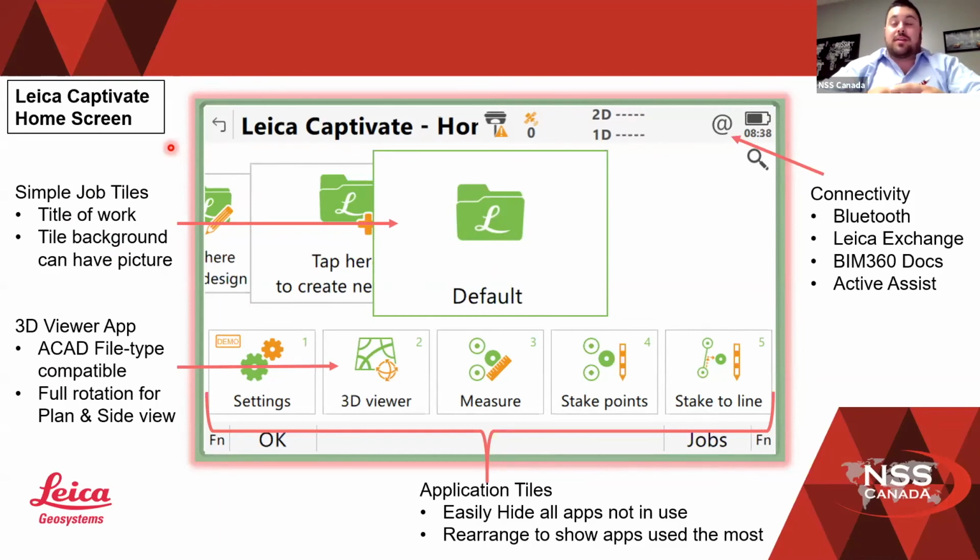If you have a camera on your data collector, you can take a picture of your work. Let's say you're surveying a building, take a picture of the building. So if you don't remember the name, at least you can see what the project was like. You have your 3D Viewer app, which is standard on all data collectors. The 3D Viewer app is an ACAD file type compatible application. You can fully rotate, pan and side view your entire job.